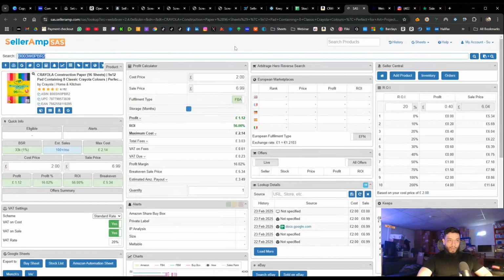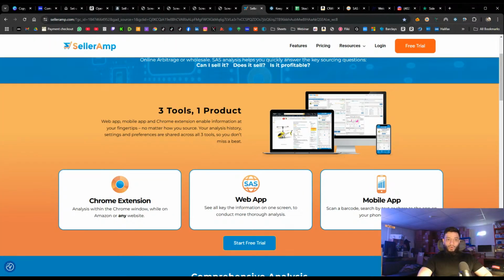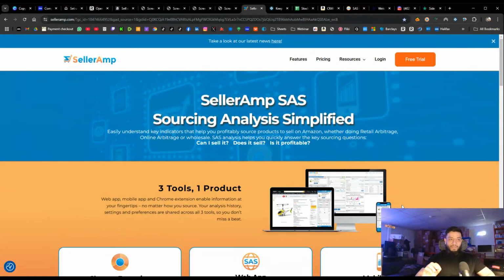So this is the web app, for example, and the other one is the mobile app. You've probably seen people scan stuff inside stores. You can scan barcodes on the mobile app, and it'll show you exactly how many times the item is selling per month. Can you sell this item? Is it gated? Do you need to get ungated? So SellerAmp is definitely one of the best tools on Amazon. I would highly recommend it, so bookmark this. There's a 14-day free trial.